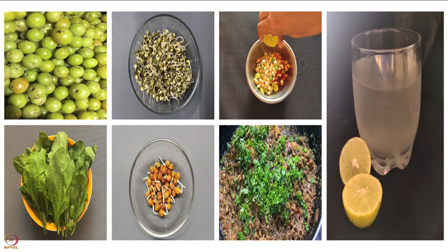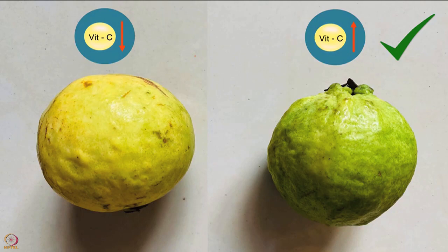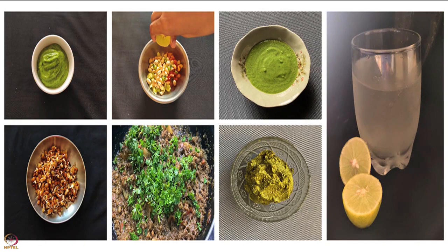Let us learn some ways to increase our daily intake of vitamin C. Eat fresh fruits and vegetables. Pick the raw fruits as they have more vitamin C. Try having a food source of vitamin C with every meal.